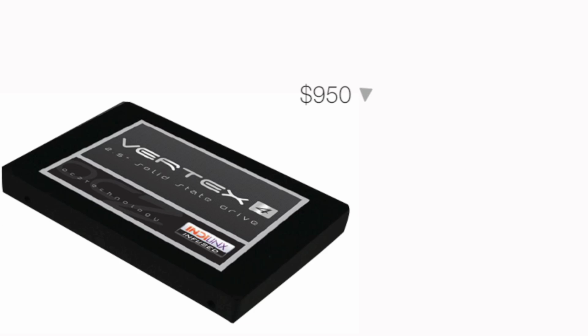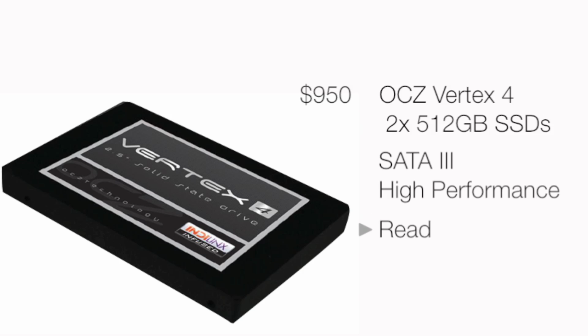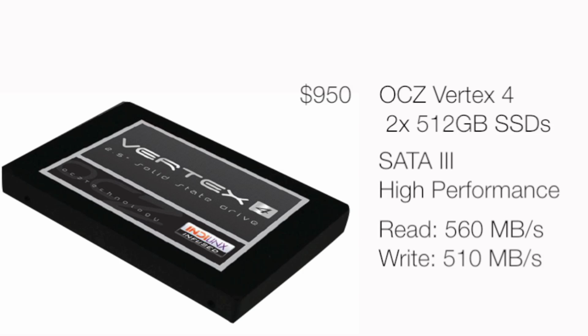this setup. For storage, we decided to go with 2 OCZ Vertex 4 512 gigabyte SSDs, which gives you a total of 1 terabyte. I hope you guys are good at math. And that's SATA 3 high performance, 560 megabytes per second read, 510 megabytes per second write, extremely fast high performing drives. You could put your operating system on this, you could RAID 0 this, you can record to this, you can do loads of great things with these drives.